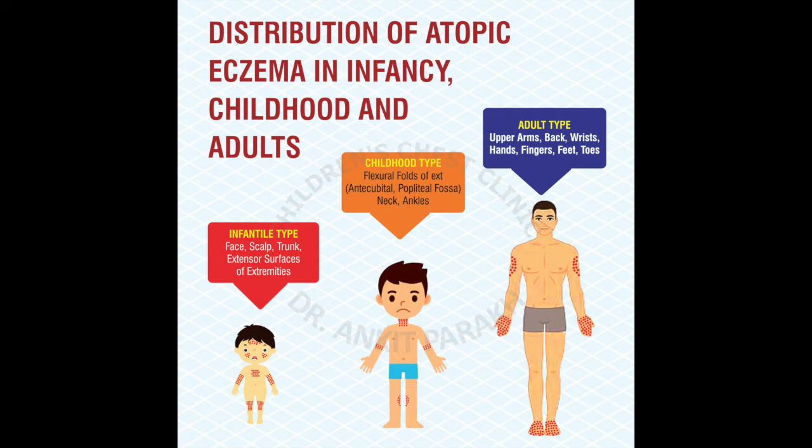Now children, when they become older, so typically in school age children, will have more involvement of the flexure surfaces, which means they will have involvement more of this part of the arm on the cubital fossa on both sides. They will have involvement on the back of the knees. They will again have involvement of the neck, and they will also have some involvement of the wrist on this part and the ankles. And in adolescents and in older children and in adults, the involvement remains to the face, the neck and the hands.